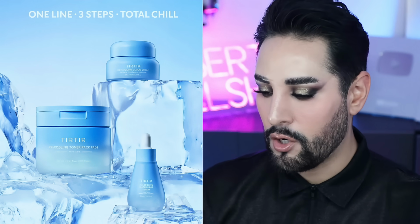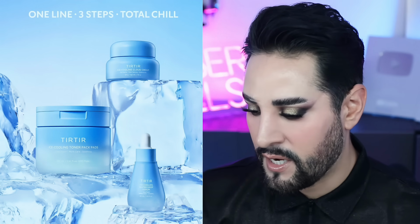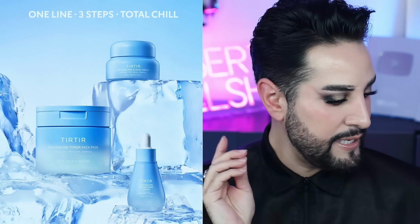I know this and I love this. New skincare released by Tier Global. Freeze the heat, unleash the glow. Meet the new Tier Ice Cooling Collection, toner pads, serum, and cream designed to cool, calm, and refresh your skin instantly. Okay, let's talk about these.